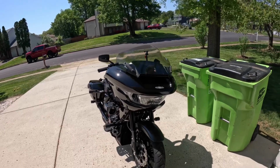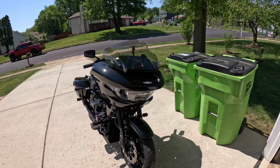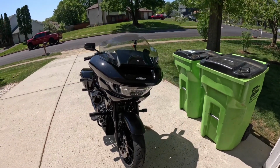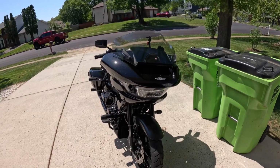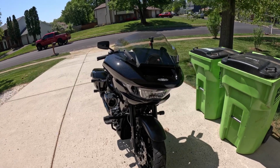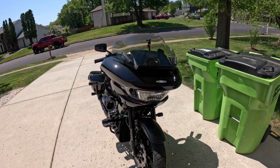It was huge, and I know Harley said, "Oh, we couldn't put it in the fairing. We didn't want to make it bigger." Well, that's engineering laziness, because my Goldwing had a smaller fairing, yet that had it. Indian has it, but that Indian is a little bit bigger fairing. Definitely uglier, in my opinion.